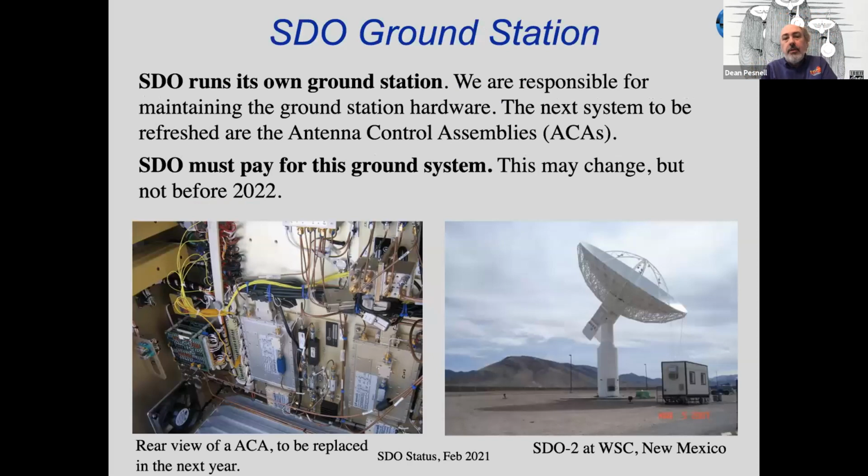For the people that like to do hardware, we have to run our own ground station. We have 2 antennas out near White Sands and a considerable amount of electronics to take care of that, receive the data, get it ready, and ship it off to the instrument teams. And for the real hardware people, we hope to refurbish an ACA, which pretty much is a bunch of electronics that you pay a considerable amount of money for.